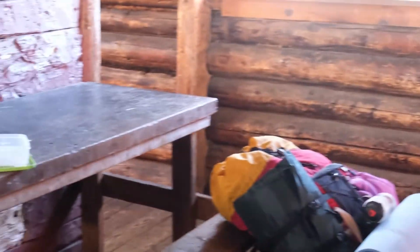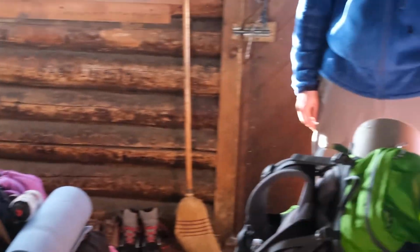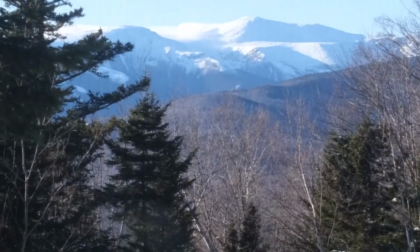Okay. This nice common space here has got two tables. Right, Finn? What do you think? My goodness. Long reach matches. The best part is the view out here of Mount Washington.